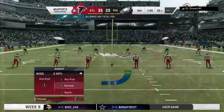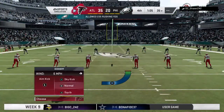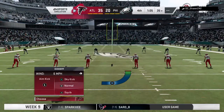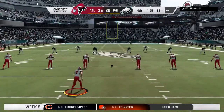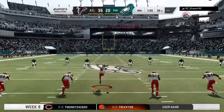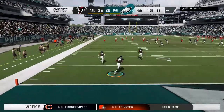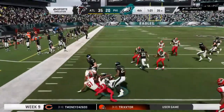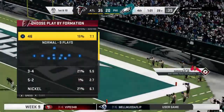Point after, right down the middle. And the decision to just kick the extra point winds up successful. Set now to kick this one away, and off it goes. Fielded about a yard deep. And the decision to bring it out, a good one, as he's up a yard or two shy of the 30.